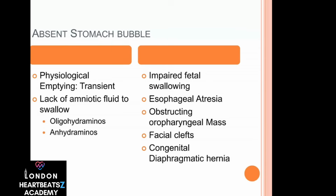Let's look at some specific findings related to the GI tract. What might it mean if the stomach bubble, which should be clearly visible on the left, isn't seen during the scan? An absent stomach bubble is a finding that warrants investigation, definitely. Although it's important to note it can sometimes be transient due to just physiological emptying. Maybe the fetus hasn't swallowed recently. Okay, could be temporary. Could be.